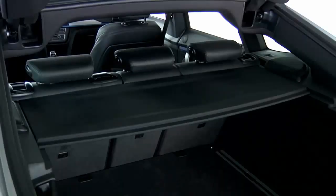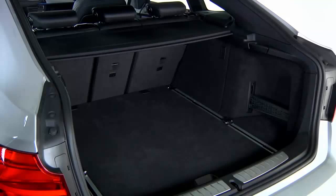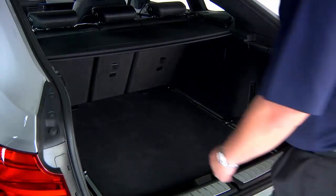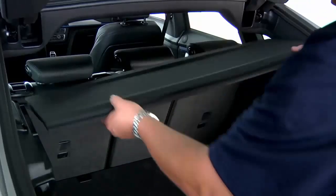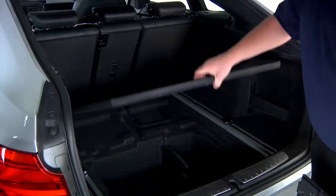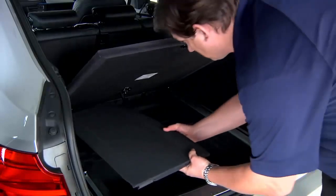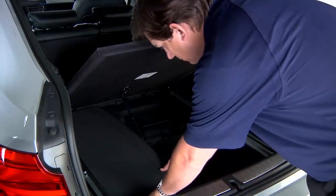The 3 Series Gran Turismo's cargo cover can be conveniently stored in the floor compartment of the trunk thanks to its expanded cargo area. To do this, first you must remove the cover behind the rear seats. Place your hands in the recessed grips on the bottom of the cover and push upwards until the cover comes free. Next, open the floor compartment by pulling upward on the handle. The cargo cover can then be placed inside like this.